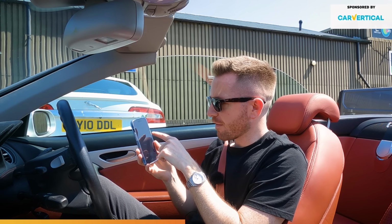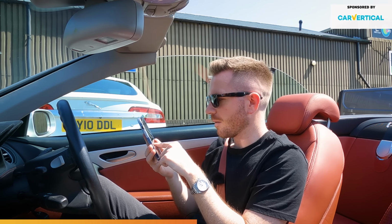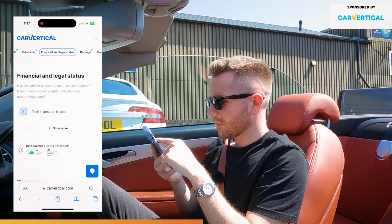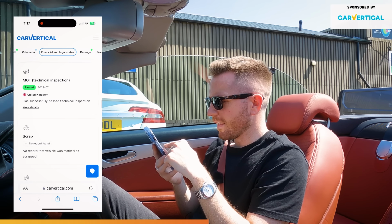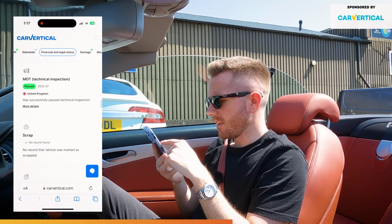Right, the last known mileage was 92,800. And it's fairly consistent every year, 92, 84, 76, 69, 63, and so on. So the mileage is good. Let's see if there's any MOT on it then. Right, it passed its MOT in July. So it will be due another one shortly. We're already in May, June, aren't we?